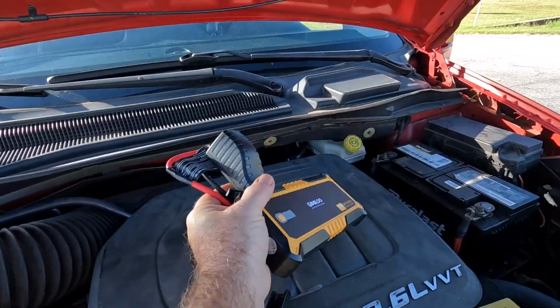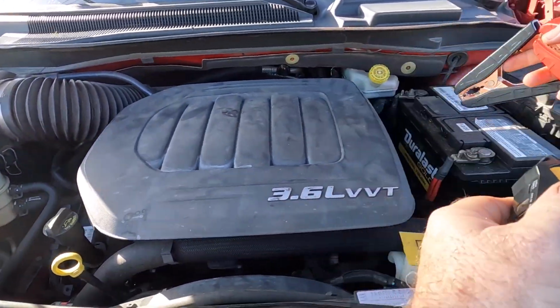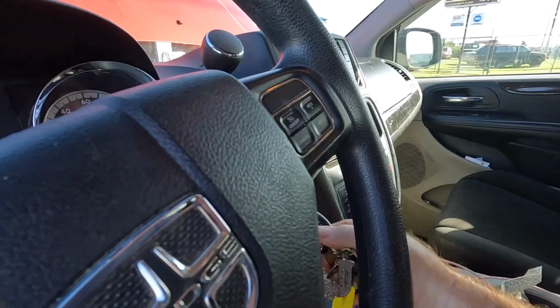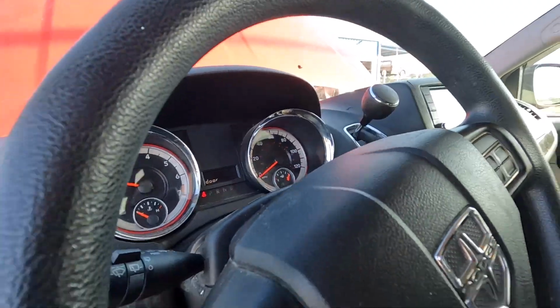Dodge Caravan. Got a dead battery. Get Mr. Gulu on here. It's not fully charged, it's 3/4 charged, but it should be fine. I'm gonna push boost mode because this battery is stone dead. Let's see what happens. Oh, that's nice. That is nice.